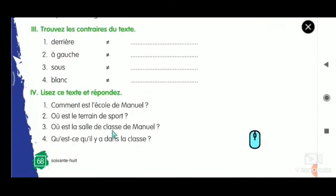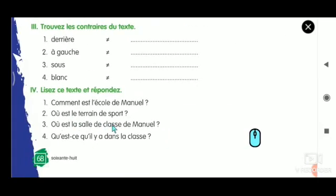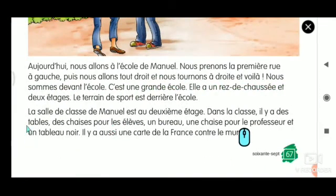See here, où est le terrain de sport? So there are 2 ways of finding the answer. One is using the noun of the question. So the noun of the question is le terrain de sport. So le terrain de sport est derrière l'école. So we are done with that. Le terrain de sport est derrière de l'école.